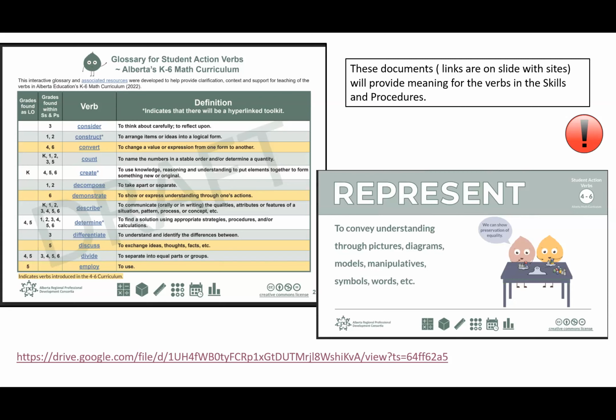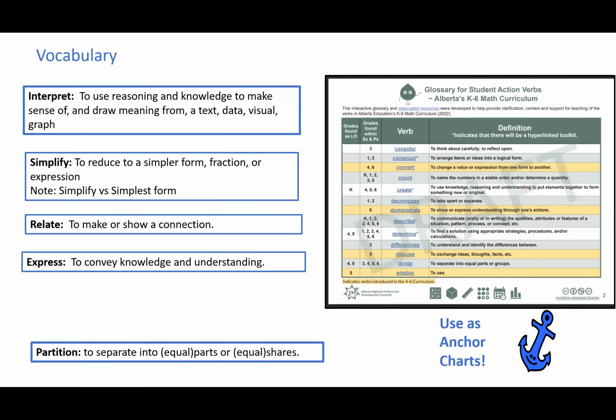But it's understanding right now, what does that verb in the skills and procedures mean? And I'm just giving you some examples. So we've got the word interpret in fractions. And interpret means to use reasoning and knowledge to make sense of and draw meaning from. So when we're asking someone to interpret a fraction, that means, what does it mean when you see it? What could it mean? What could it look like? What does simplify mean? This is a very important one. So to reduce to a simpler form, fraction or expression.